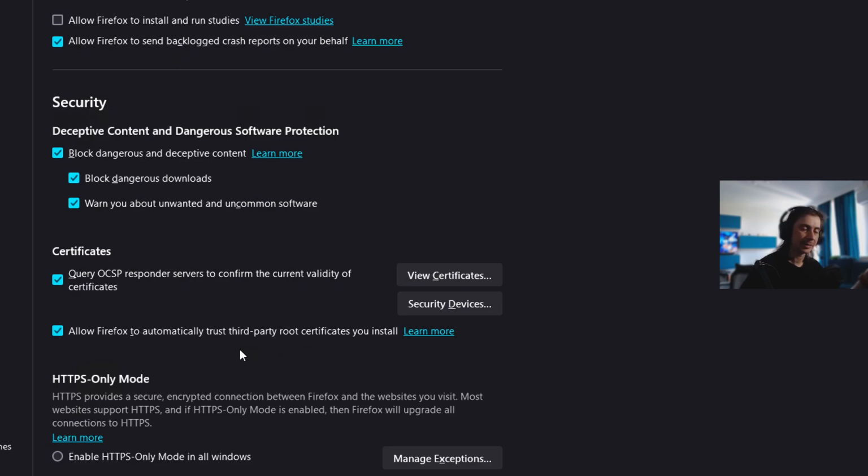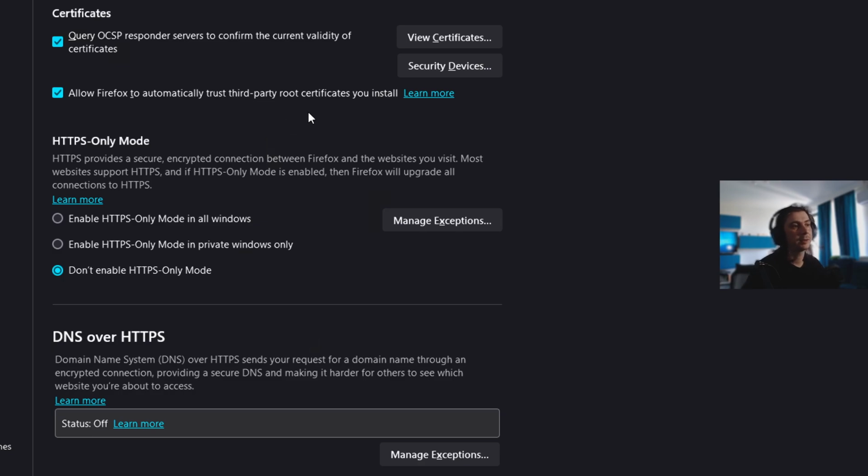And if your workplace has sites signed with that custom certificate that it gave and you installed in Windows, if you check this, it will allow Firefox to automatically trust that certificate because you installed it in Windows and Windows trusts it, and you go to that site of your workplace signed with the same certificate. This will allow Firefox to trust that certificate implicitly without asking you, hey, do you trust this certificate every time? So if you do that, I would keep this on. I mean, even if you don't have custom certificates, just keep this on. It's less of a hassle to accept every certificate that's third party, because some applications might have their own third-party certificates.